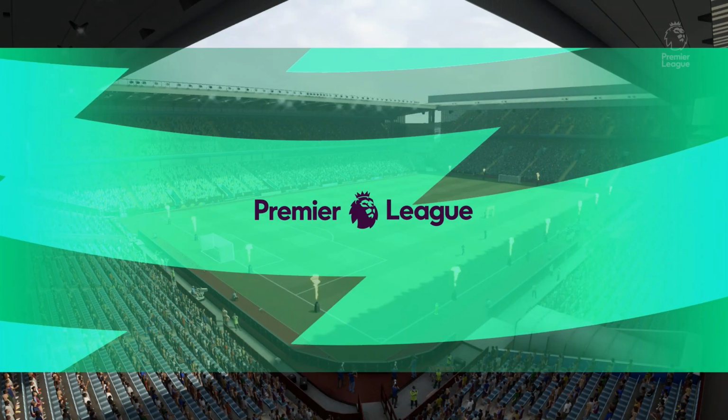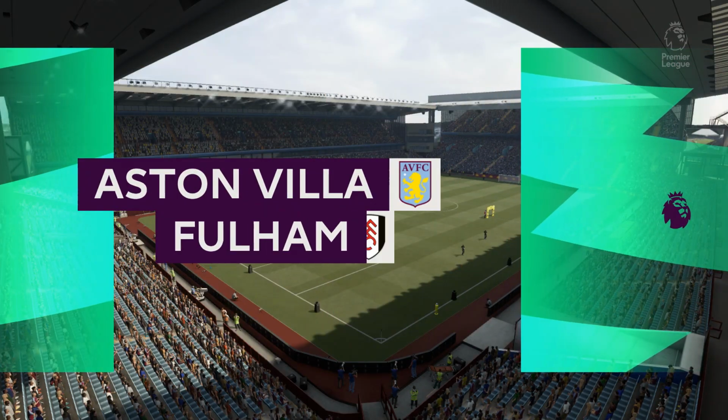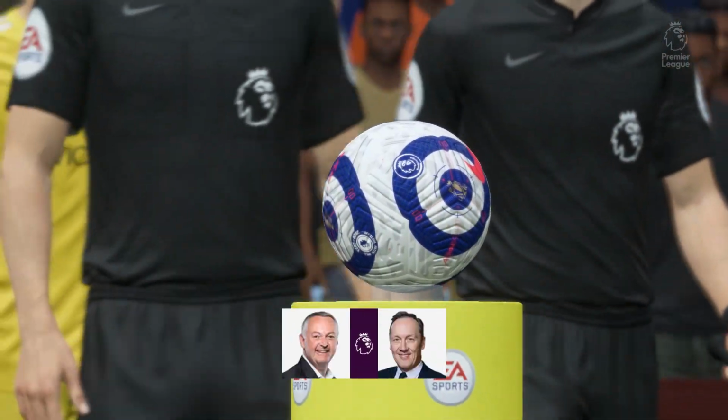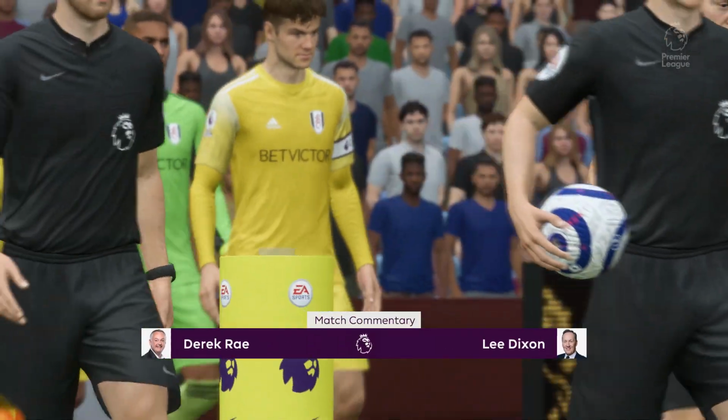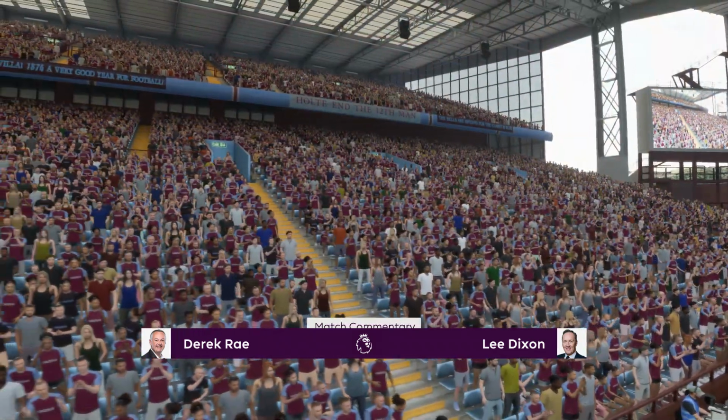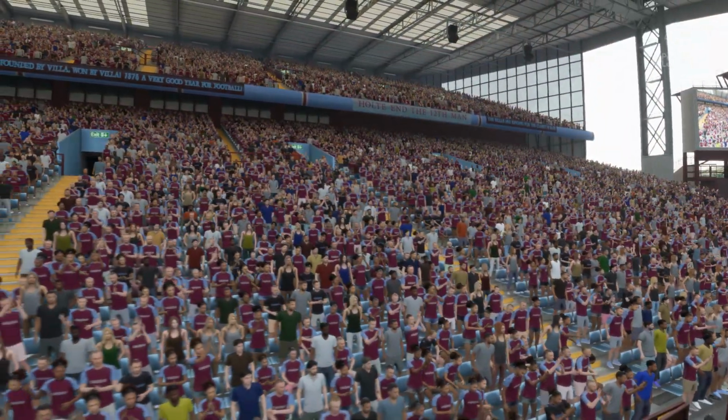And welcome to a stadium that's always a pleasure to visit, Villa Park. Derek Ray here in the commentary position, and I'm joined as always by Lee Dixon. And it's all about action from the Premier League in this case. It's Aston Villa, and they take on Fulham.